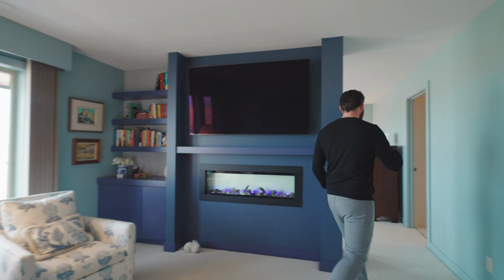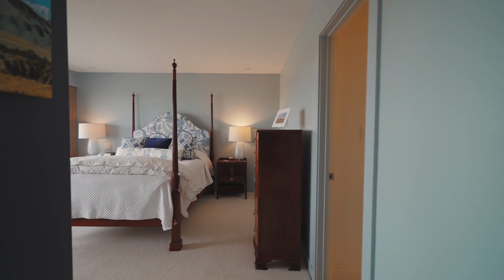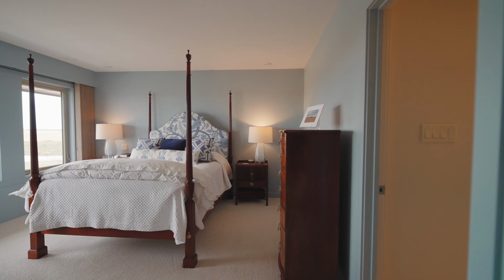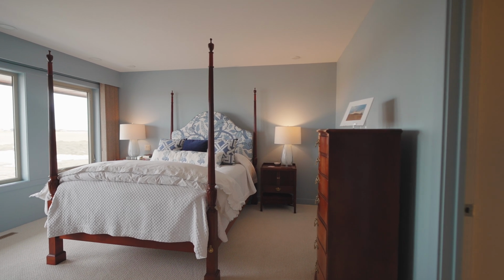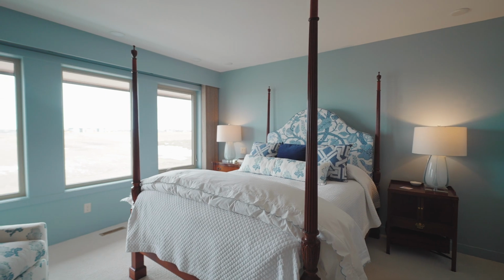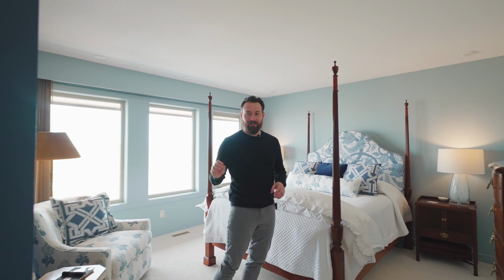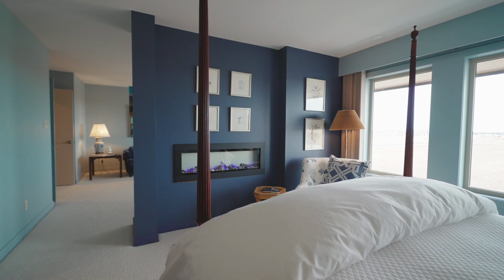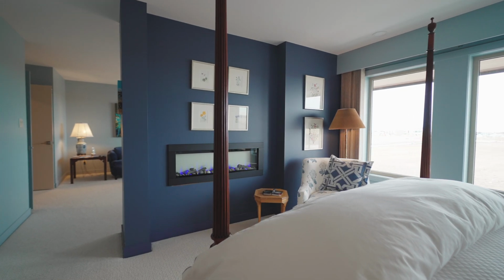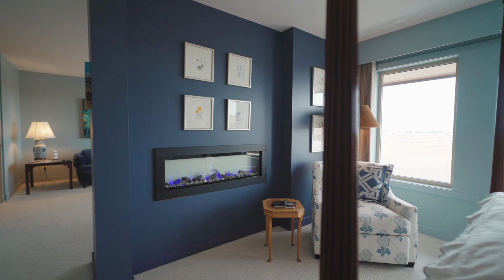Now back through here, this is where it's connected into the primary bedroom. So you do have this wall here that gives you that little bit of privacy you might be looking for. Again, more windows, and you do have the recessed blinds again over here. This is plenty of room for a king size bed as well. You could mount another TV on this side. I don't know how much TV you need to watch, but if you needed to, you got the room.